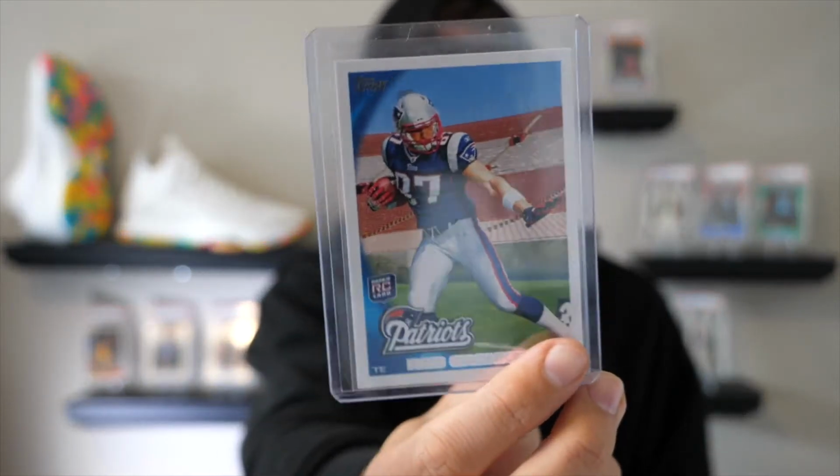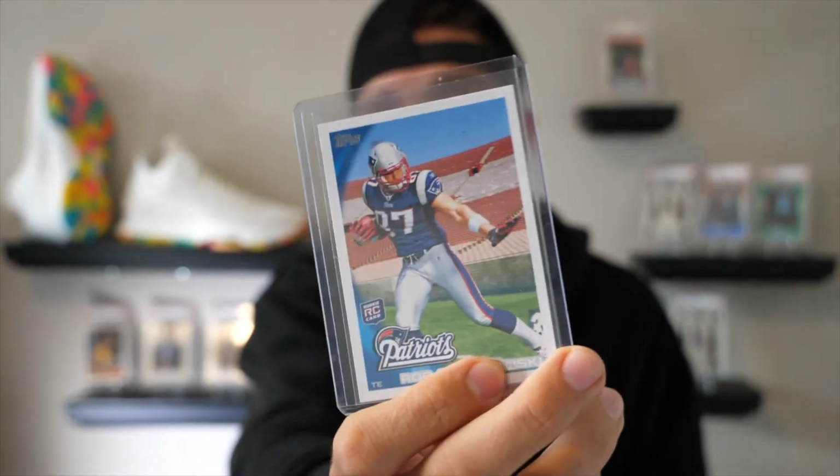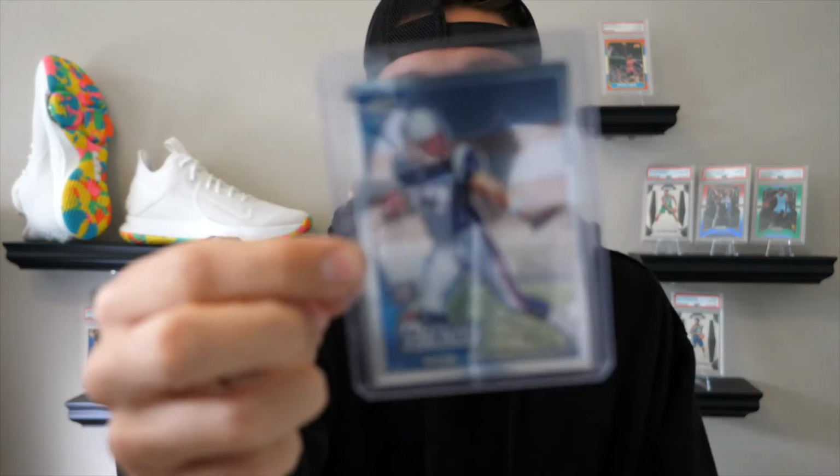So if you can grab a Gronk rookie Topps Chrome for under 100, I think it's a good deal. If you can grab a base for under $10, it's a steal. But anything under 30 bucks on this one, still a rookie card. I'm gonna have them graded. We'll see what happens. All right, up next card, and this is the Chrome I was talking about, guys.